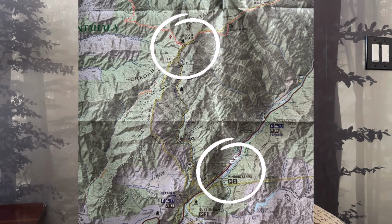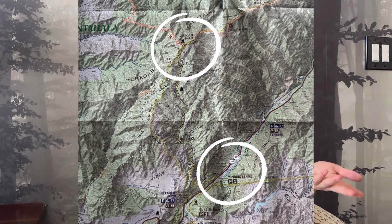The third one is the option that I have mixed thoughts on. So at Winding Stairs parking lot, this is actually an access point for the Bartram. So if you do this third option, you would either park or be dropped off at Winding Stair parking lot. You would hike up for 5 miles to Chiowa Bald and then turn around and do the exact same 5 miles back. That reason is why I don't really like that option the best.